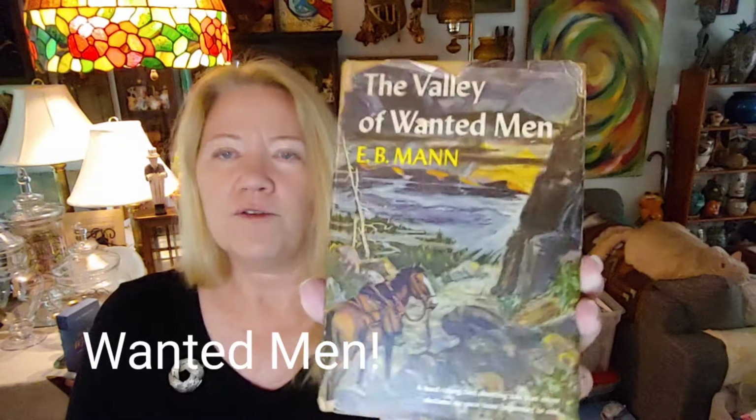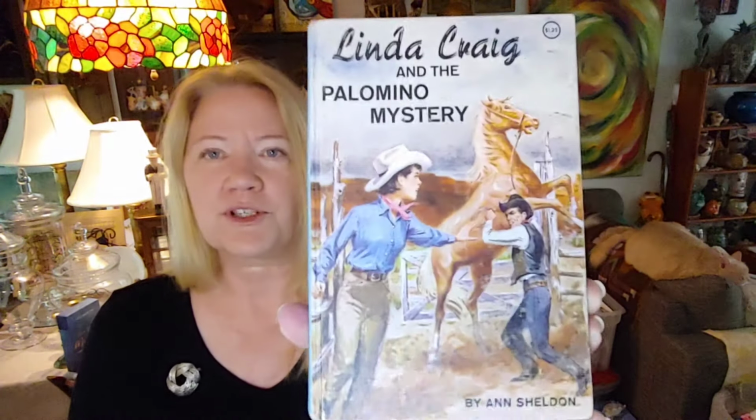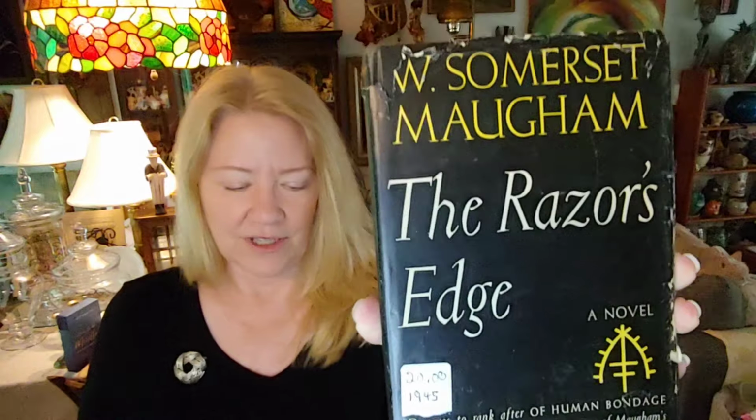The Valley of Unwanted Men. I thought that was a cool Western-looking type book. Linda Craig and the Palomino Mystery. Gosh, all those mystery books. You remember when they had all those? Now this, not this one, the next one I think is pretty cool. The Razor's Edge. This is from 1945. Someone wanted $20 for that book at one time, so I'll have to look into that.